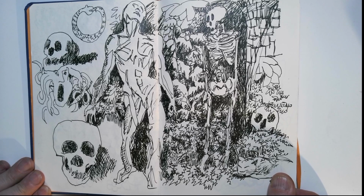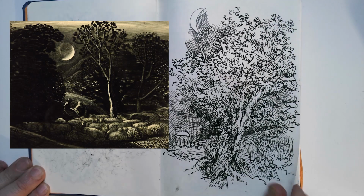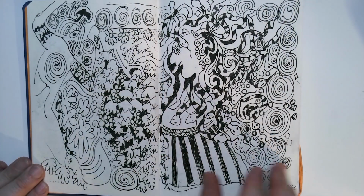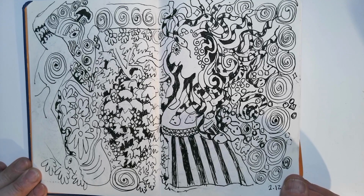But in my job at the Sendak Foundation, I spend a lot of time looking at Samuel Palmer and that artist, and also looking at Maurice Sendak's work. So I was somehow channeling trees, looking at this time a lot of Greek art, and I'm loving Greek vase painting. So this is February of 2022.